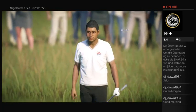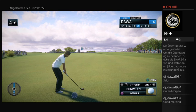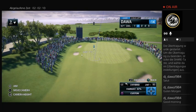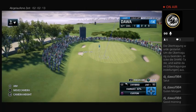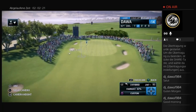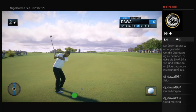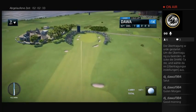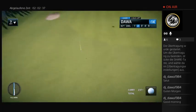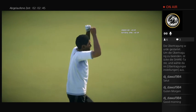What a drive. Just tattooed that. Okay, the second shot now at this par 5. That was just a gutsy shot right there, and a good look at eagle coming up.